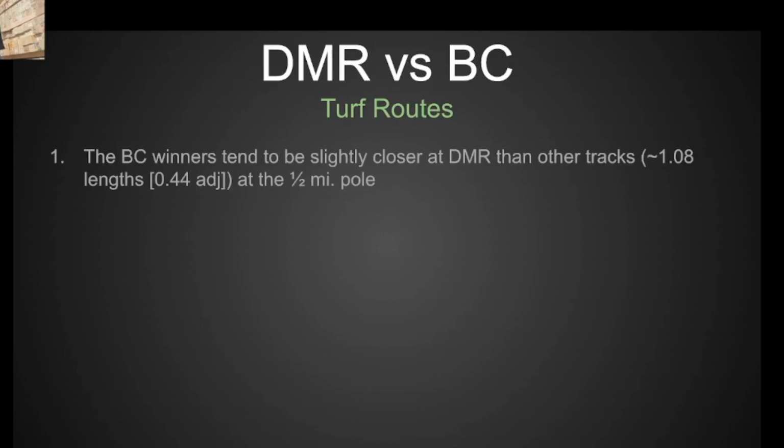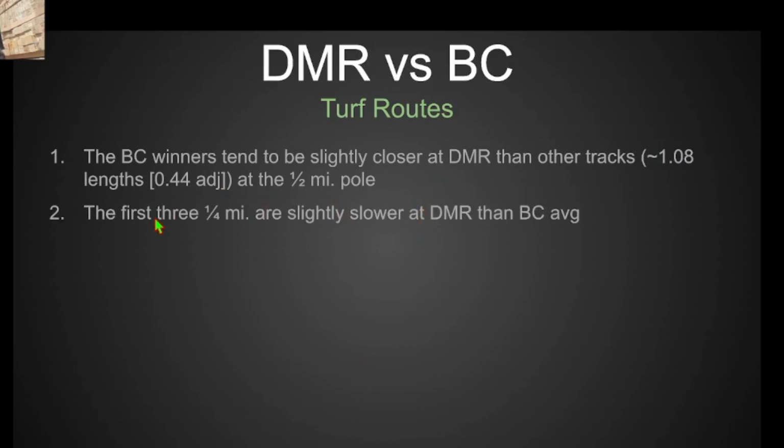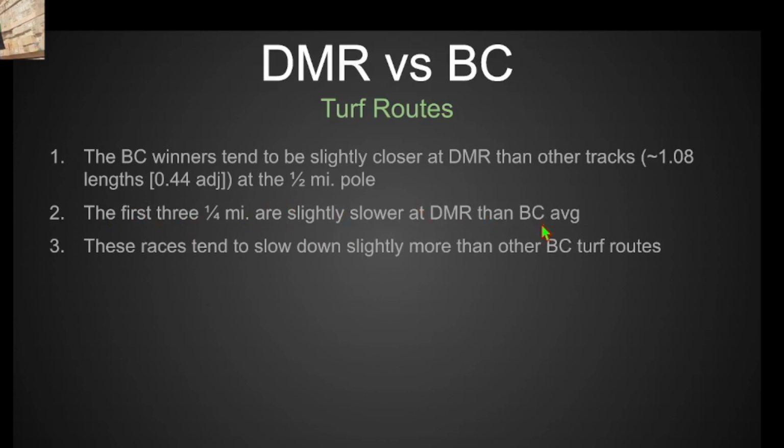Now taking a look at turf routes, the Breeders' Cup winners tend to be slightly closer at Del Mar than other tracks, about just over 1 length or 0.4 lengths adjusted at the half mile pole. 1 length closer, that is, than the other Breeders' Cup tracks. The first 3/4 of a mile are slightly slower at Del Mar than the Breeders' Cup average, just slightly. These races tend to slow down slightly more than other Breeders' Cup turf routes. This turf course, maybe for whatever reason, horses just run a little bit slower around it, especially in the routes.